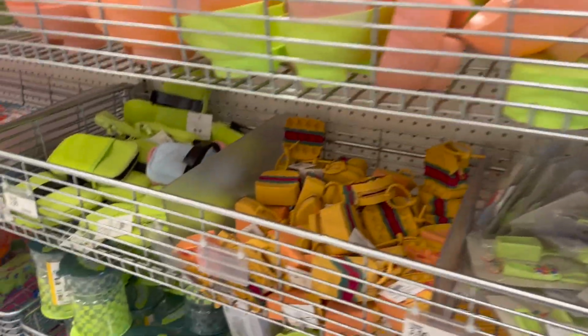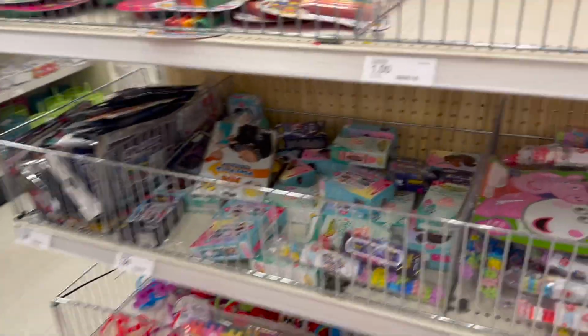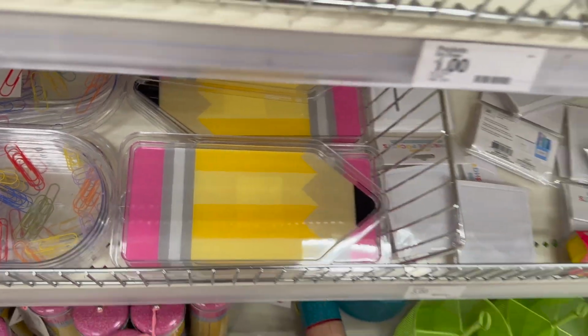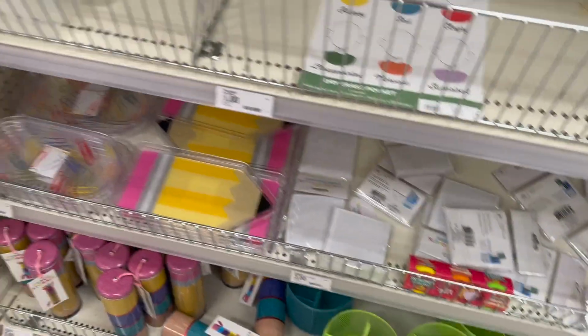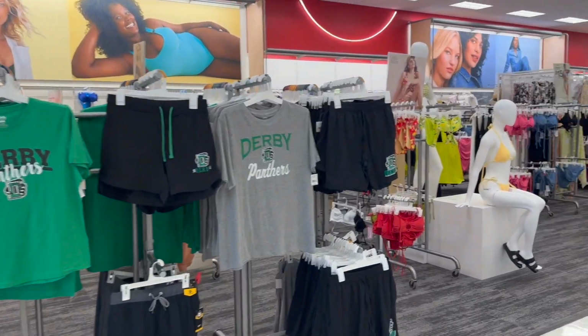And also some kiddies bits. They had some of those fiddle popper kids toys and some other little kids things over here. And also in America, it's back to school time, so there's a lot of back to school type things in the section. It does seem to be quite topical. I don't know if that's always the case, but they did have a lot of things aimed at back to school. Okay, over to the clothes.